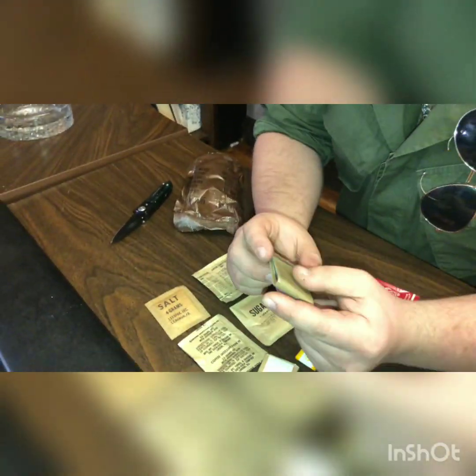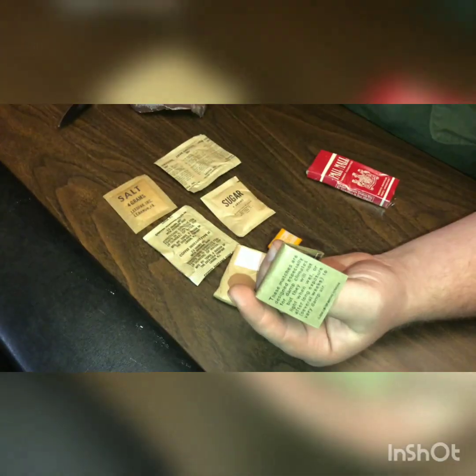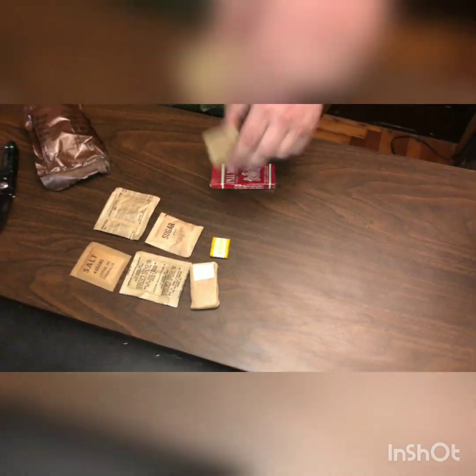That's weird. I've never seen cigarette matches this color. I'm used to the more tropical green, but it's still Vietnam era and it's still sealed. So that's kind of weird for me to see, something to be on the lookout for. Let me know in the comments if you guys have actually seen matches that color.